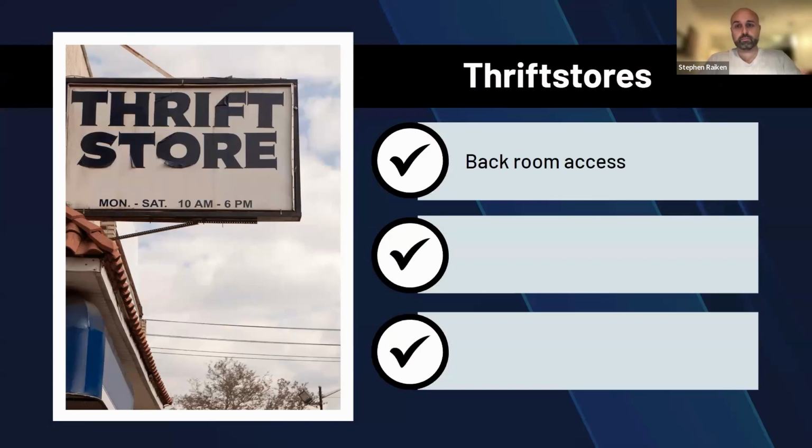But the next thing you should do when you go in the thrift store, after you scan every single book they have, is ask for backroom access. You find the manager, you find the owner. If it's a small mom and pop, you find the owners. They will definitely give you backroom access because they want more money. If it's a Goodwill, it can become kind of political. But if you're a good salesperson and you're extroverted enough, or you buy them coffee or donuts or whatever, you'll get backroom access also. This is next level, guys.